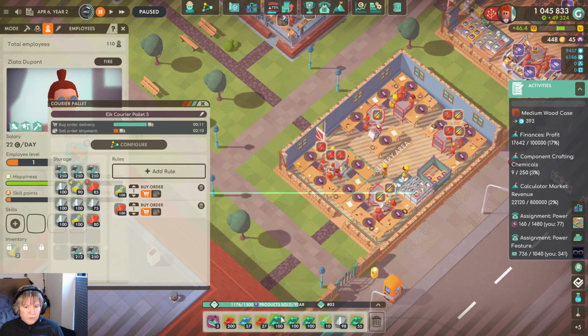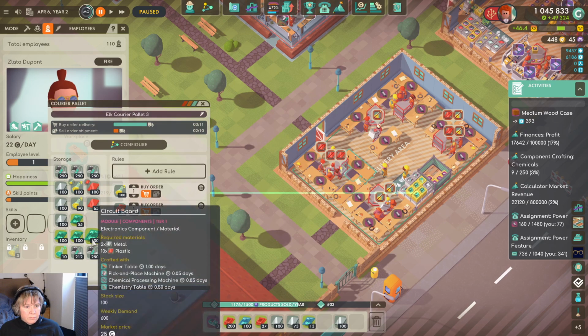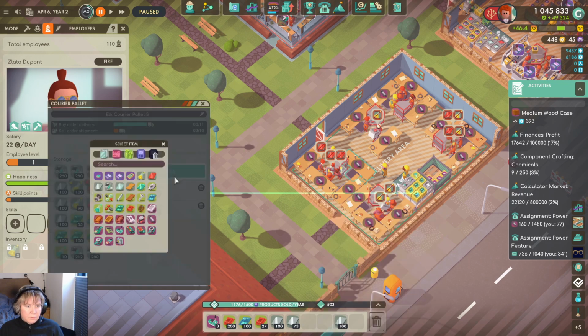And I am going to sell off some of all the stuff. Cannot sell metal and plastic, and I mean you cannot sell the things that you can buy, unfortunately. So I'm just gonna sell off the things we created. What are they called? The modules or components, yeah. Sell that as well. So I'm gonna sell them.